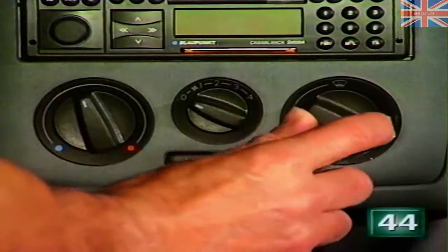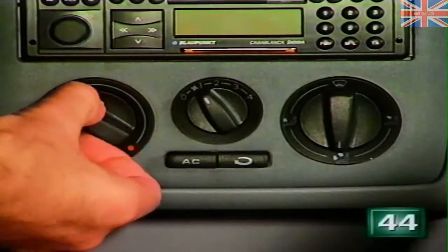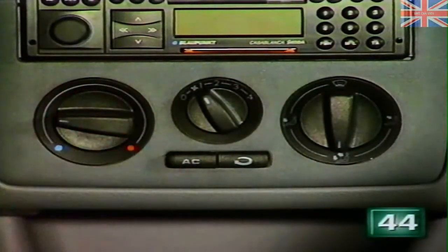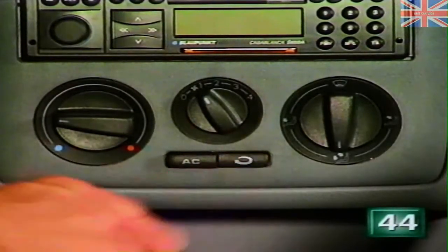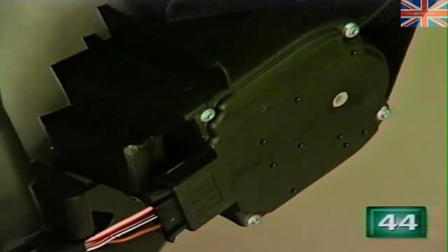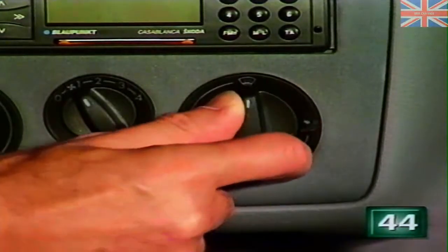Rotary controls regulate temperature and air distribution, while air recirculation, which prevents fumes entering the car when in traffic, is selected by a button. It's an electric motor which operates the recirculation flap. The recirculation function, by the way, won't work when the air is directed solely to the windscreen.